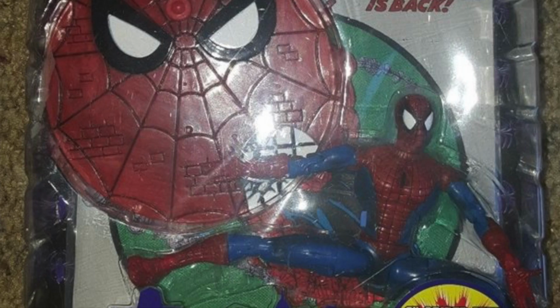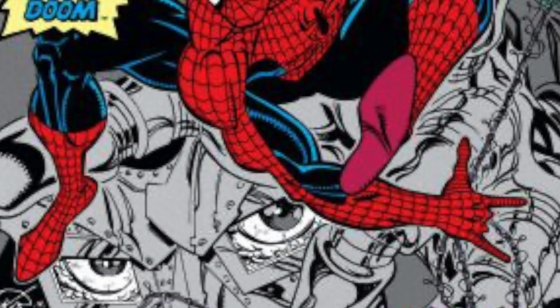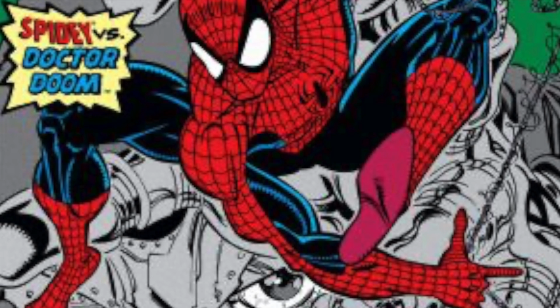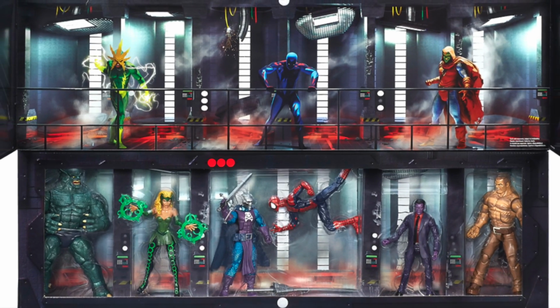That first one from Toy Biz is very much an Eric Larsen Spider-Man, especially with the way the mask is done and the black around the white of the eyes, and that's what I like about having lots of Spider-Man figures. They tend to represent different artists.